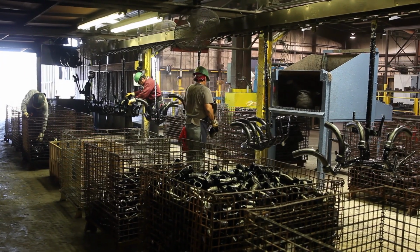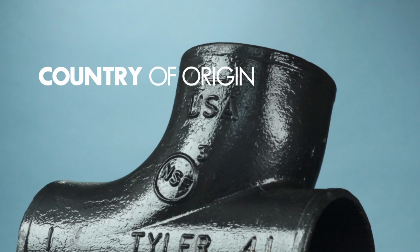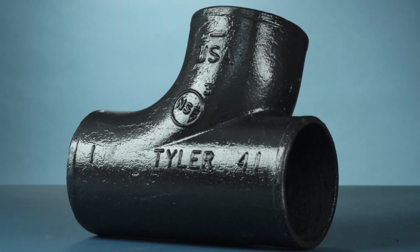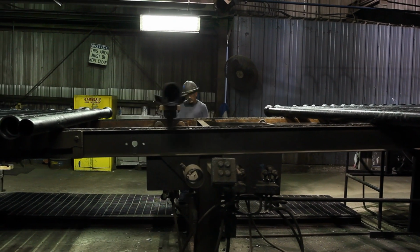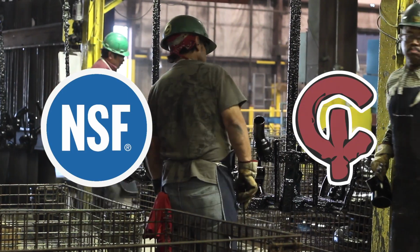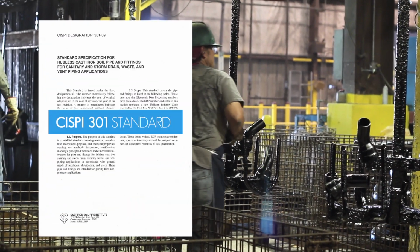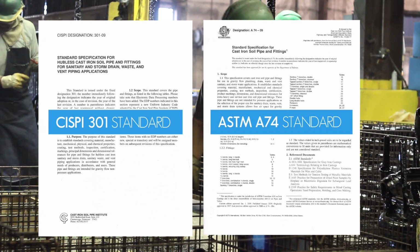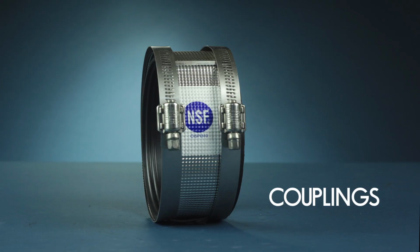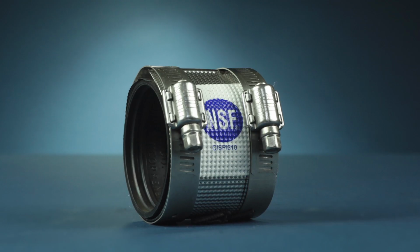Unlike cast iron pipe, fittings are not marked with paint. The cast iron standards call for the name of the manufacturer and the country of origin to be cast into the fitting, which results in raised lettering readily identifiable for decades to come. All Tyler cast iron pipe and fittings have been third-party inspected by NSF International and the Cast Iron Soil Pipe Institute and carry the trademarks of these respected testing and certification agencies, verifying full compliance with the CISPI 301 and ASTM A74 standards. In addition to pipe and fittings, Tyler Pipe and Coupling also manufactures a full line of no-hub couplings, forming a complete NSF-certified system for end-to-end quality assurance.